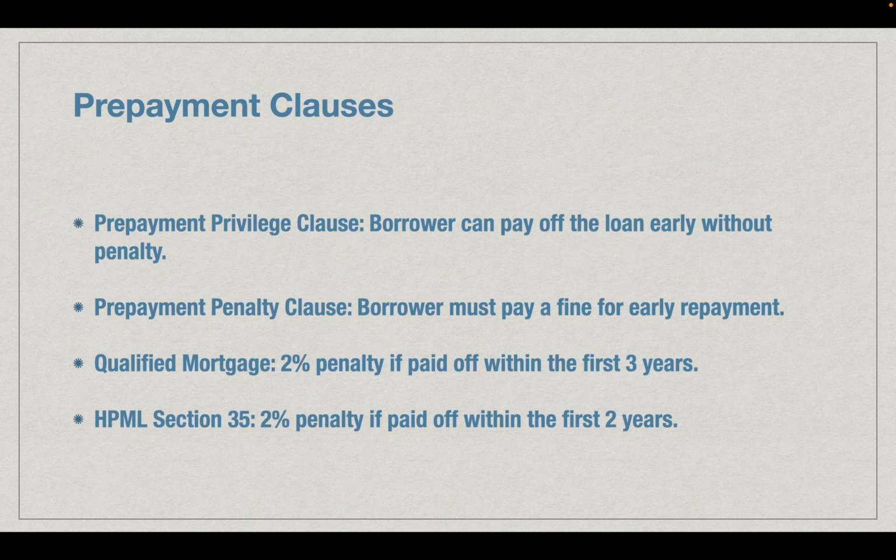Prepayment clauses come in a couple of flavors. A prepayment privilege clause lets you pay off the loan early without any penalty. A prepayment penalty clause, on the other hand, means you'll have to pay a fine if you pay off the loan early. For qualified mortgages, the penalty is 2% if you pay off within the first 3 years. For HPML Section 35 loans, it's 2% within the first 2 years.